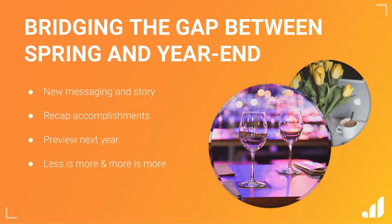Make a lot of calls to action, make them loud and clear. Include a call to action several times throughout your email so that it's very clear to your donor that that is what you want them to be doing.